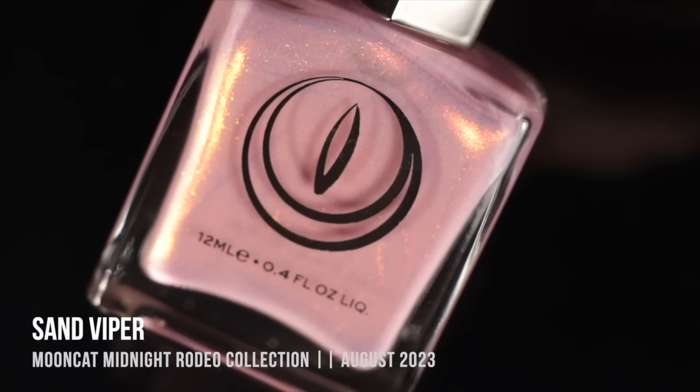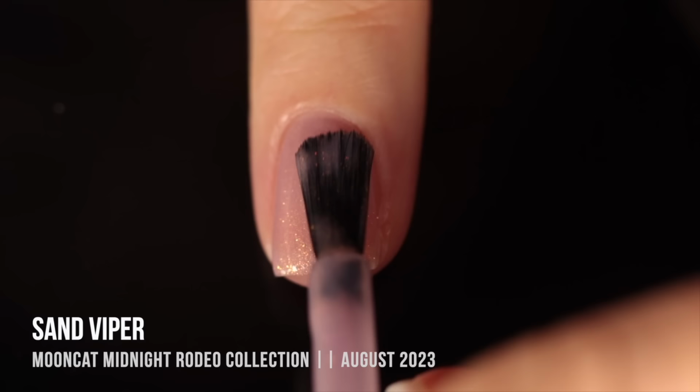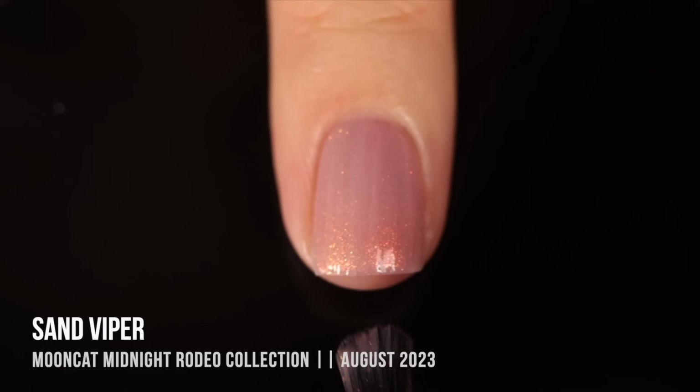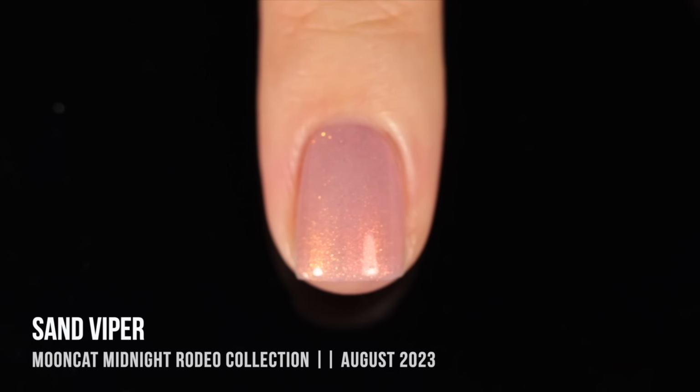Moving on, we have another Mooncat shade. This one is called Sand Viper, and this was part of their Midnight Rodeo collection, which I loved so much. And this was just one of the best neutrals of the year, in my opinion. It's this really gorgeous, soft, blush, pinky beige base color. And then we had this gorgeous, almost fiery iridescent shimmer within it that head on looks mostly like this coppery orange color, but it also shifts into gold and then even into green at certain angles. It just feels like the perfect mixture of being a soft, office appropriate neutral kind of shade while also having that beautiful lit from within glow.